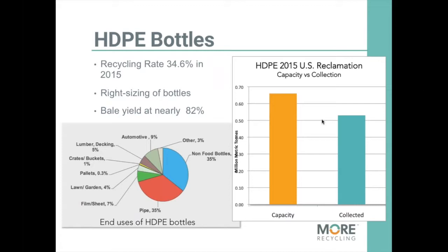So moving on to HDPE bottles, the recycling rate here is slightly higher. We're at almost 35% in 2015. Again, we're seeing a right sizing of bottles, especially when it comes to detergents and shampoos and those kinds of household cleaners or beauty and healthcare products, where you're seeing concentrated materials and the bottles are just not as big as they used to be. And so it takes a little bit more material collected, and the number of pieces per bale has gone up. But we're still seeing a bale yield at about 82% in 2015.